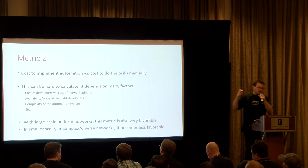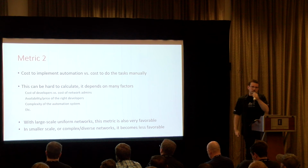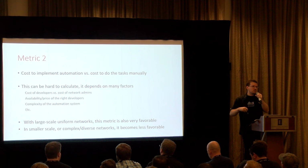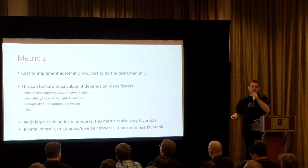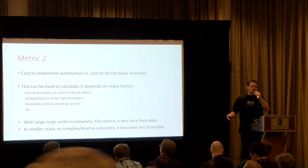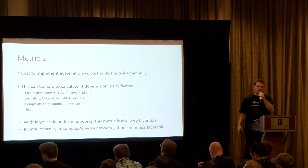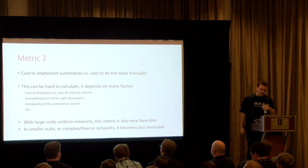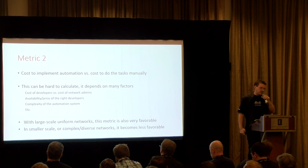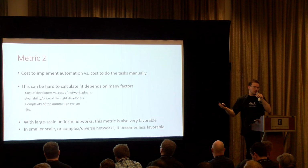And another big factor is the complexity of the automation system itself. In very unified, homogeneous networks, automation is easy to make. In networks which are very complex, very diverse, the automation system you will require to automate provisioning, upgrades, etc. of all of those networks, you can imagine is much more complex, and will therefore require much more time to implement. So yes, with large-scale uniform networks, this metric is very favorable to automation, but in smaller scale or complex, diverse networks, this metric is less favorable to automation.